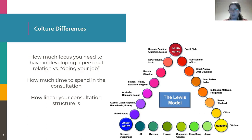The reactive is a culture that we don't tend to see as much within Europe, because it tends to be more seen in Asia and so on. The reactive culture is one that tends to react to the opposing interlocutor, so the person that is speaking to them. So they don't share their opinions easily, and they listen and respond to what they hear.